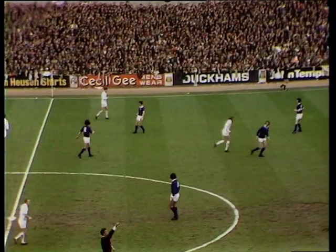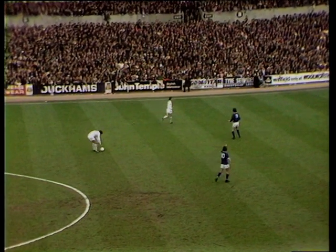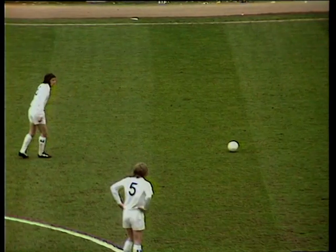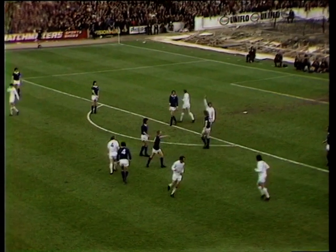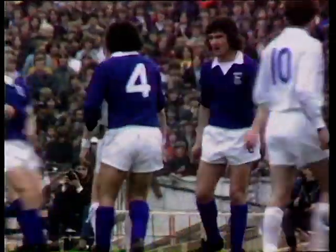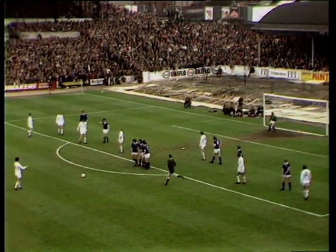Hunter pushing. Alan Hunter, veteran Northern Ireland international. Hunter Norman to take the kick. Veteran England international. Beattie. Mr. Baker awards the handball, an enormous roar from the crowd. Lorimer, who's already put one bullet away.